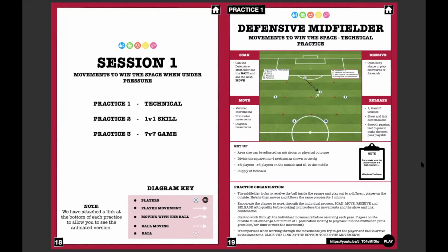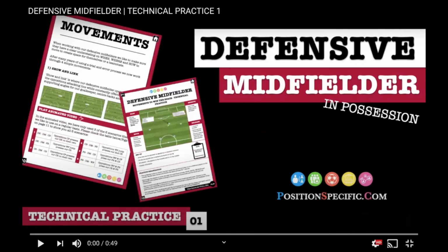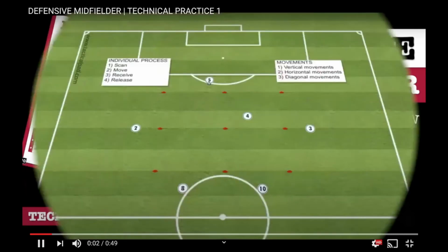Each practice has its own plan, but we are just going to look at the animation of the practice, which can be accessed by the link on each page in the bottom right-hand corner. Session 1. Movements to win the space under pressure. Practice 1 is an unopposed technical practice.